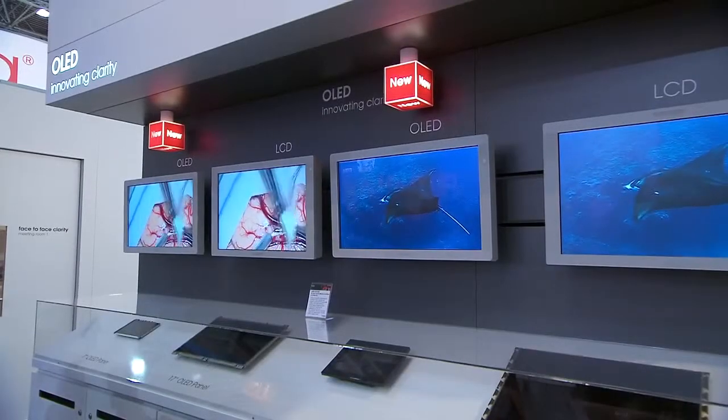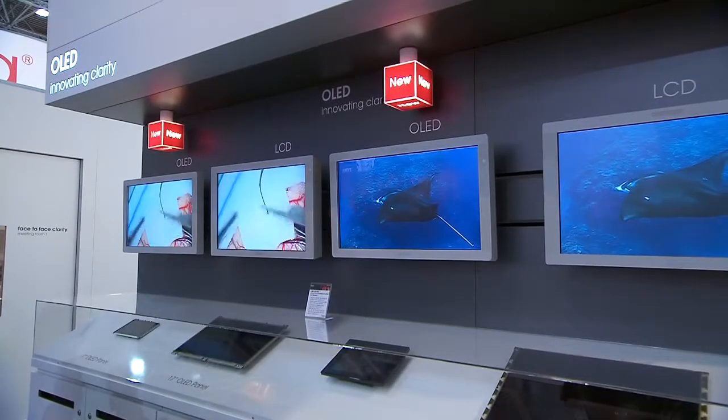We are here at the Display Technology Comparison area on the Sony booth at MEDICA 2012. The 25-inch OLED monitor is the first medically certified OLED device from Sony.